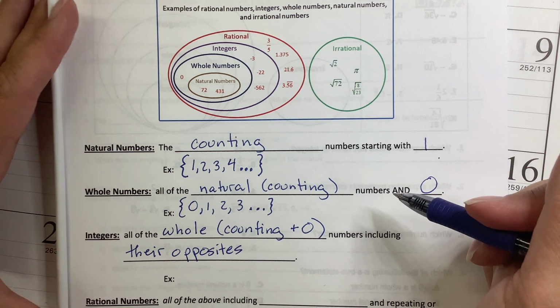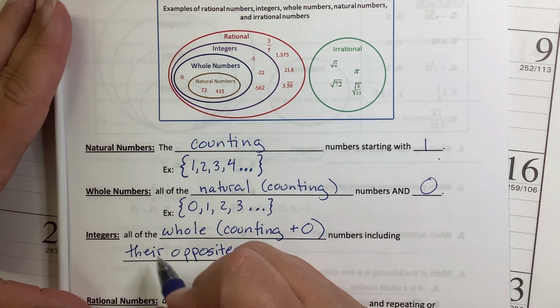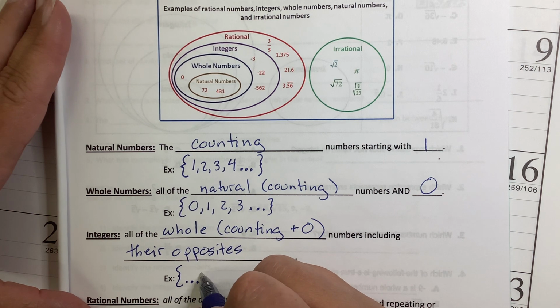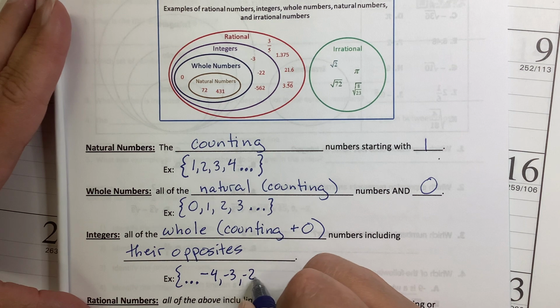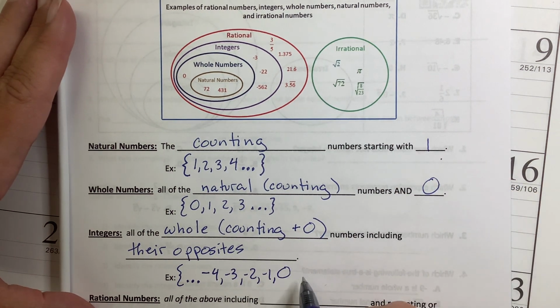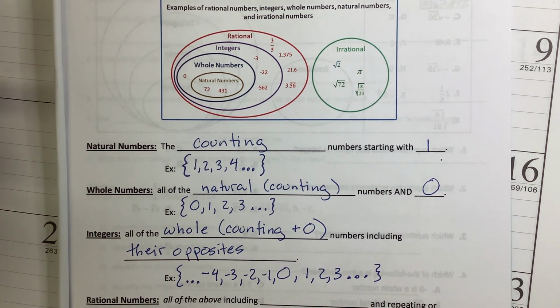So the opposite of the counting numbers. I'm going to start with a curly bracket and put dot, dot, dot. And it's -4, -3, -2, -1. Don't forget the 0 in the middle and the rest of the whole numbers that are positive. And dot, dot, dot to the curly bracket. Don't forget those commas. That's what separates the numbers and makes it 1, 2, 3 instead of 123.